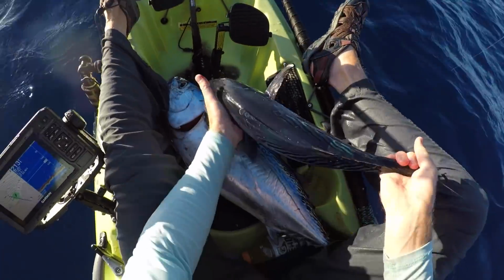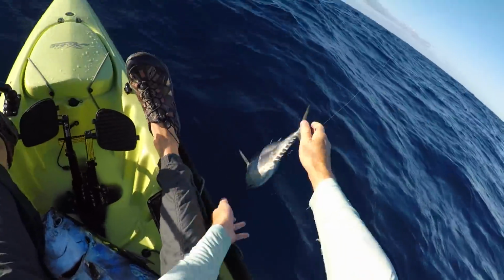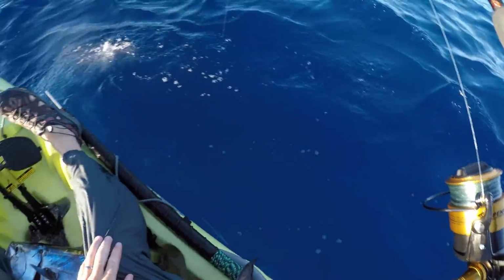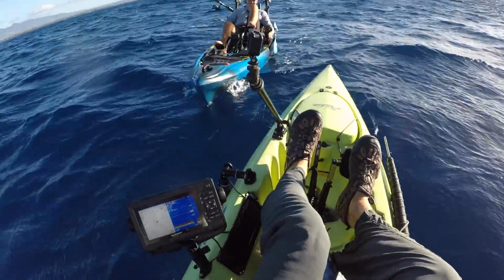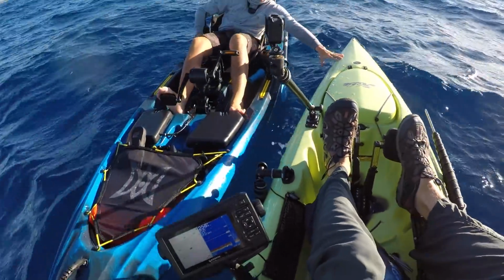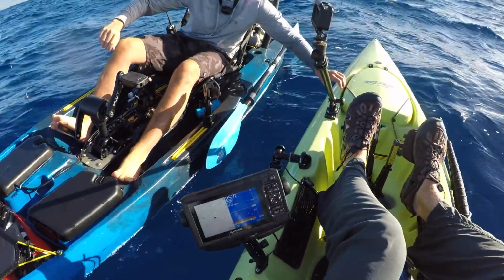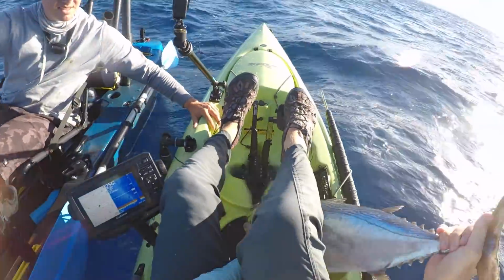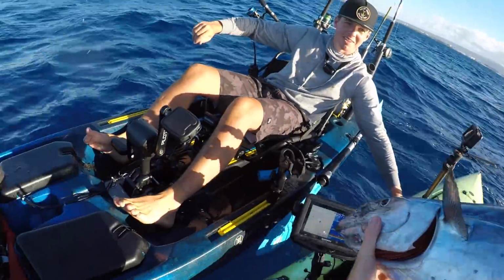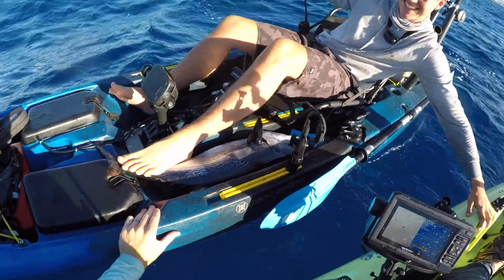But just look at him compared to this monster. Super tiny. He shot off. Yeah, just watch out for my transducer. Yeah, that's gotta be like 16 or 17 pounds.